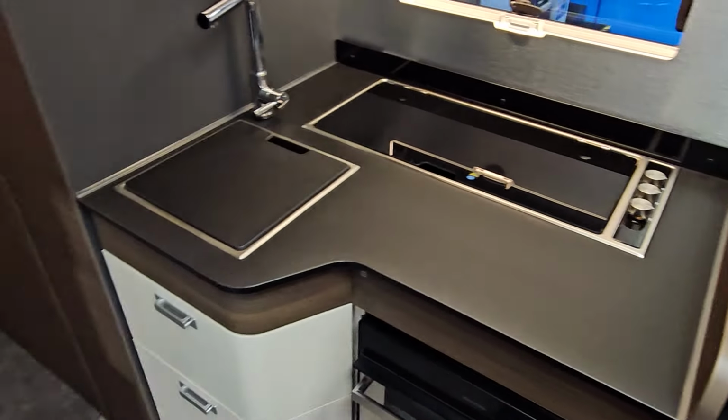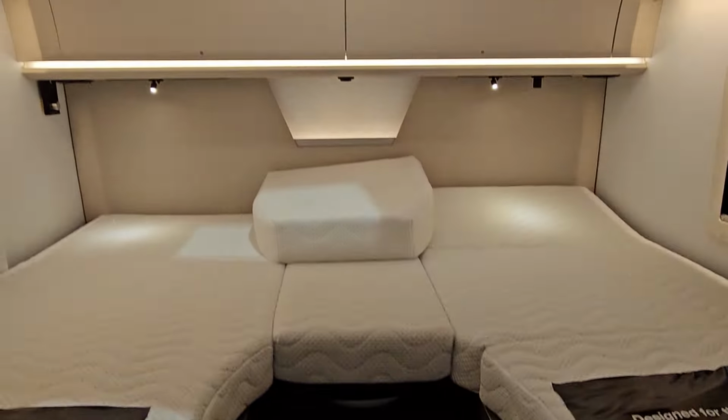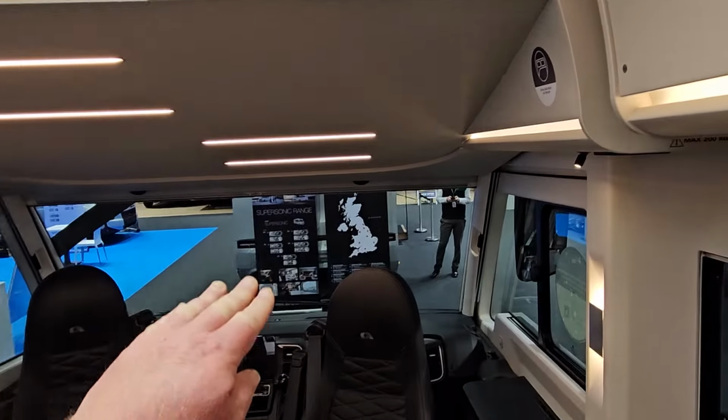Notice how the kitchen's deeper than on the compact ones. Beautiful bedroom, look at that. These are study vans. How nice is that? But very much same idea again. Nice place to be. Fully integrated van, so it's got the electric swing down front bed.